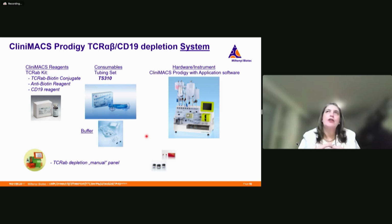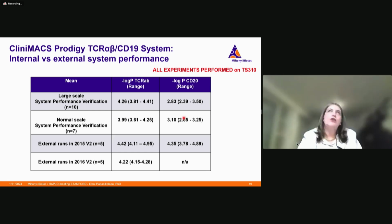When we say Clinimax Prodigy TCR alpha beta CD19 depletion system, it means the existence of several different components. For example, we have the reagent, the tubing sets, the buffer, the Prodigy, and also the application software on the Prodigy. Back then, this process was generated before I joined Miltenyi. We had a TCR alpha beta depletion manual panel to characterize the graft generated by the Clinimax Prodigy. And when we started to disseminate the process to our external collaborators, these are the results we got.